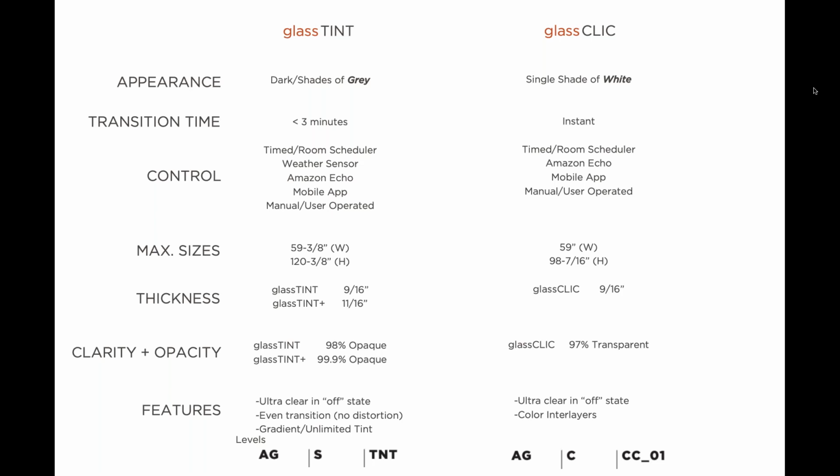Clarity and opacity, we kind of touched on this quickly. Both versions of the product really tout full transparency. Click is 97%. So if you really get up there, you can start to see it, but from a distance and in an office setting, you really can't tell that it's not fully transparent. But it's marketed and is essentially transparent, similar with glass tint. I think it's also 97% transparent in the inverse for opacity.